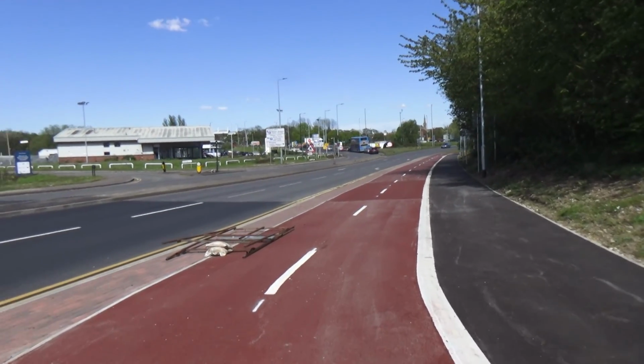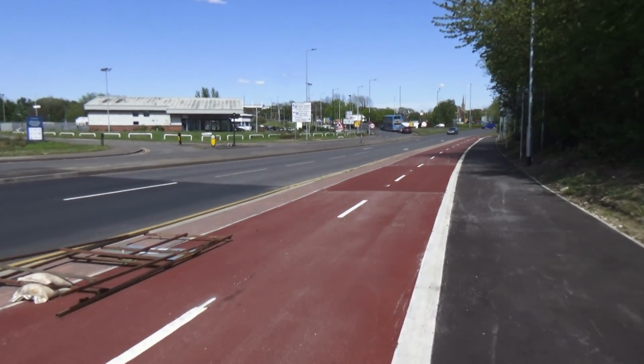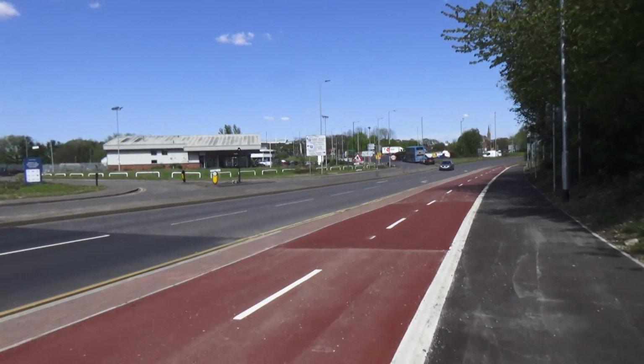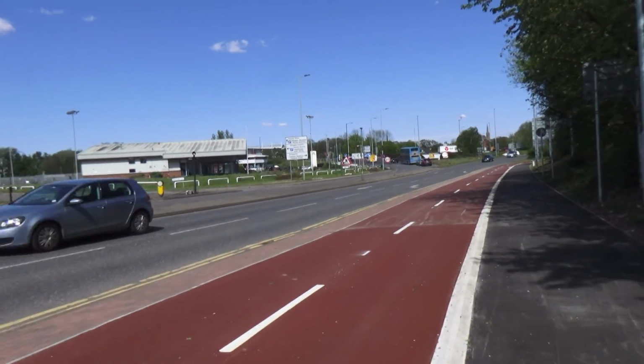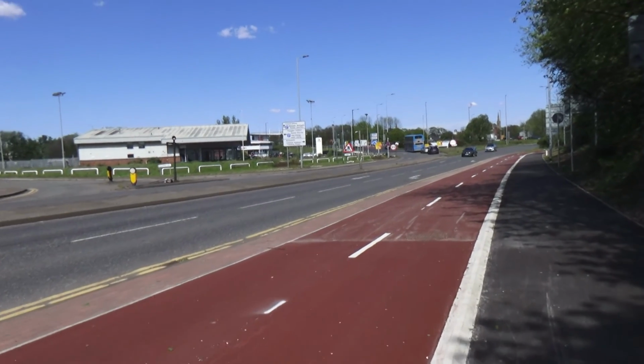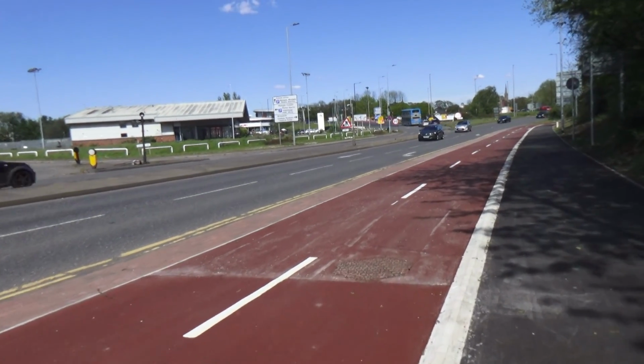Just watching out I don't get knocked over by a cyclist. So we're getting out of the car near the canal basin. You look for a car, you open your door, and then somebody comes whizzing by on a bike.